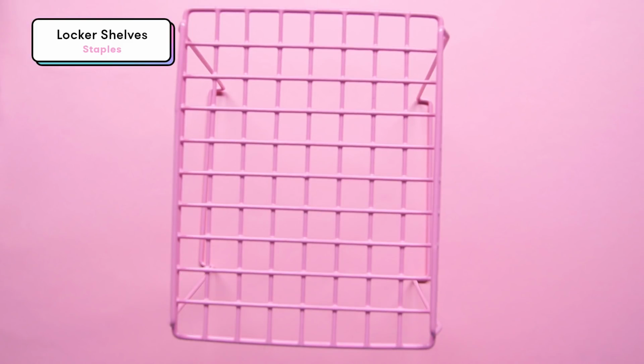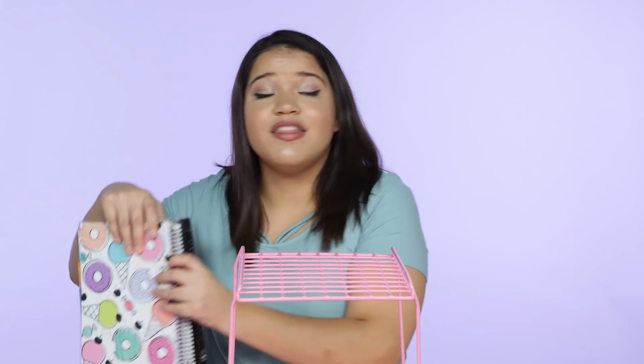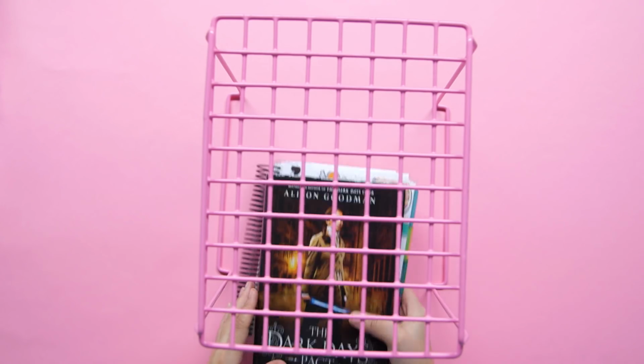The next cool school supply that you should definitely invest in is a locker shelf. If you watched my How to Decorate Your Locker video, which you can watch by clicking somewhere right around here, you saw this make an appearance. All you have to do is put this at the bottom of your locker and it creates a second shelf so that you can use more of the empty space. That way, you can put your books at the bottom of your locker and still have room for your memo ball.